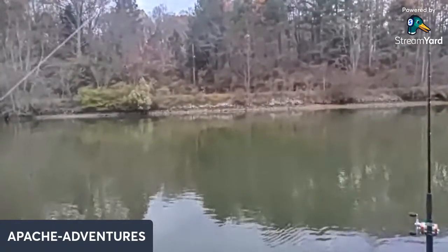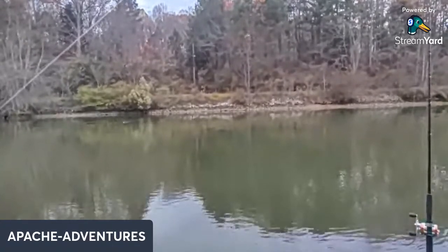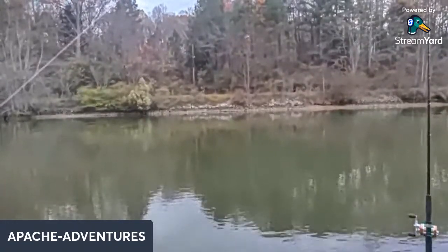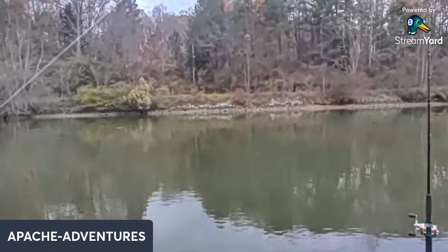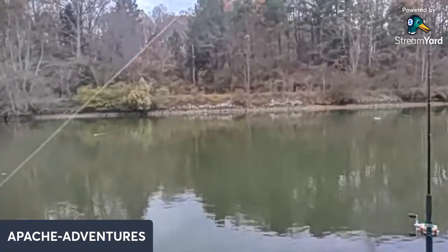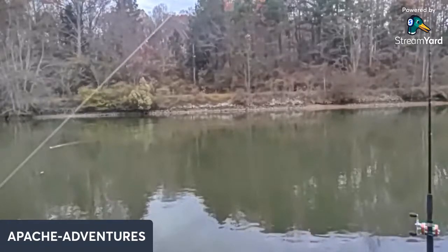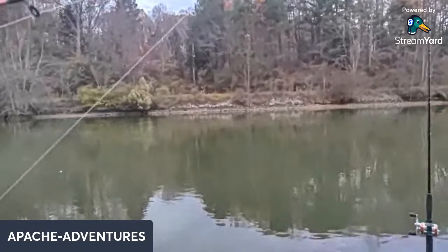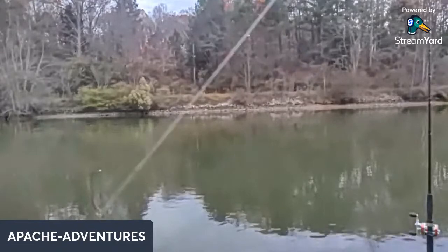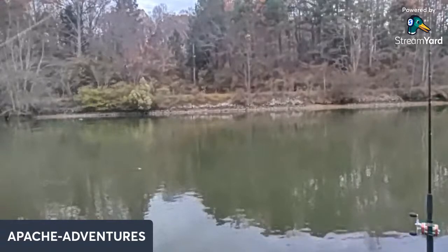It's the glove. My Apache feather. Yes, sir. His first time fishing adventures? Nope. This is the second one right here. First one was a success, thanks to everybody. This is attempt number two, but so far no luck. The glove.